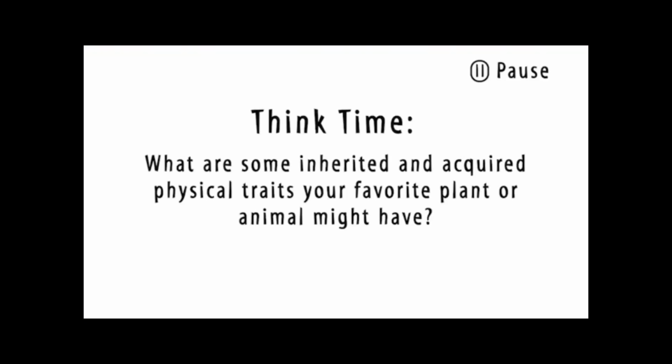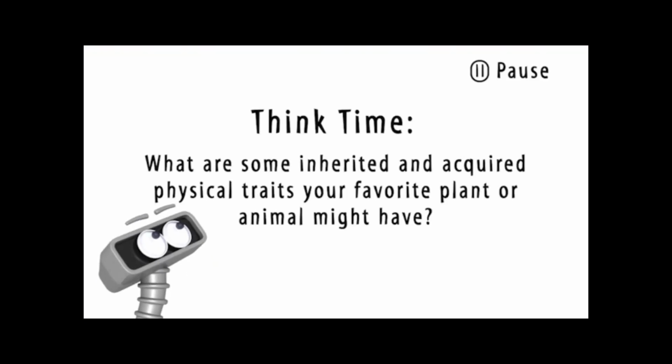Pick your favorite plant or animal. Make a T-chart in your science notebook. Think of at least 3 inherited physical traits that living things could have.